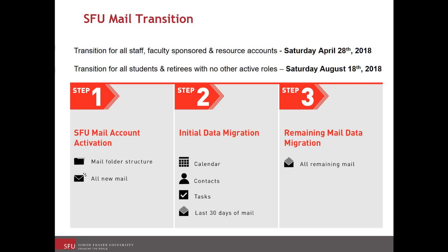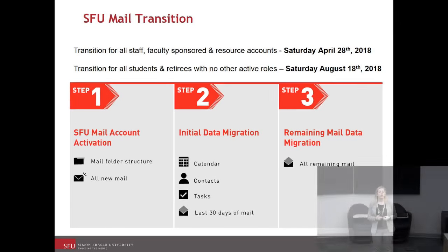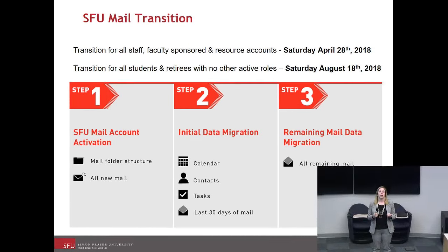In addition to that, the folder structure that you currently have in SFU Connect is going to get replicated over into SFU Mail. Step number two is the initial data migration. That includes your calendar, meetings, contacts, tasks, and then the last 30 days of your email messages. This is a really important thing to note. It's only the last 30 days of messages that are going to immediately move across on day one, the 28th of April. Step three is the remaining mail data migration.